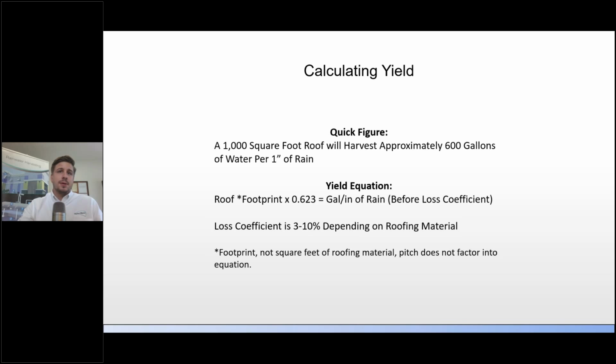The equation is you take the roof footprint. This does not factor in any kind of pitch. That doesn't matter. You're just strictly looking for what's my footprint of roof. Multiply that by 0.623, and that'll equate to the subtotal gallons per inch of rain.